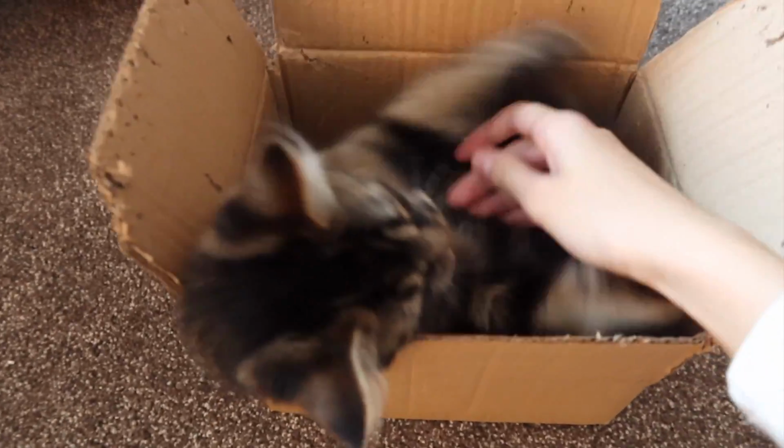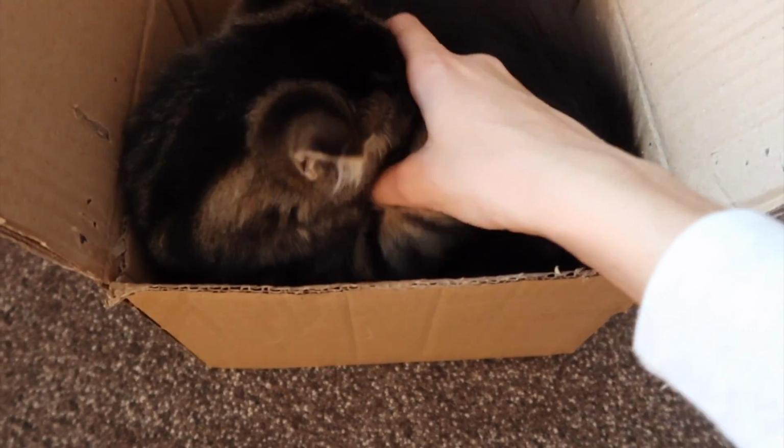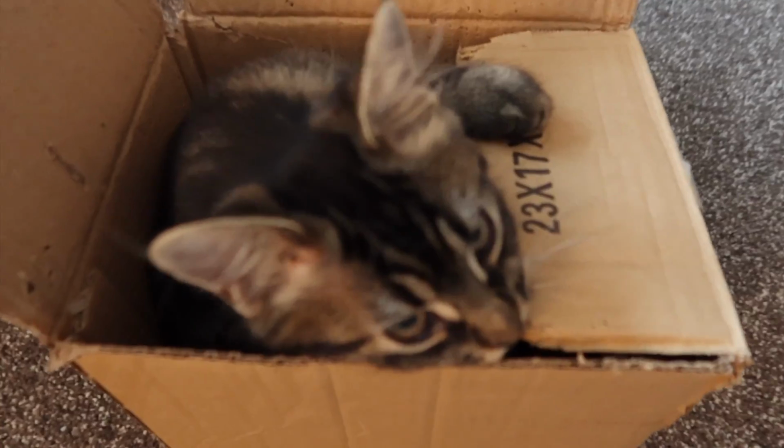Do you guys hear my cat? My cat in a box. She is so crazy. The kitty energy is real, you guys, and she's teething so bad right now. Woo.